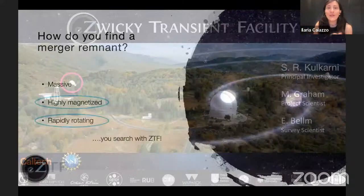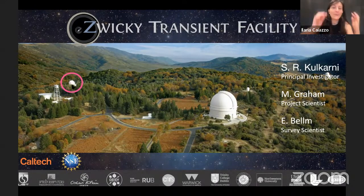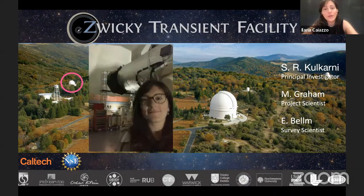And I think you know a lot about ZTF, so I will not spend too much time on this, just telling you that, as you know, ZTF is a synoptic survey run at Palomar Observatory by Caltech in a big collaboration of other institutions. And it was designed to look for transients, hence the name, supernovae, TDEs, but it's also a great, that is me when I finally got to go there in the spring.